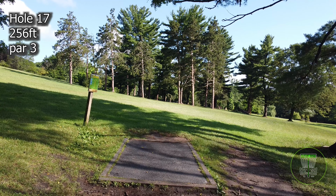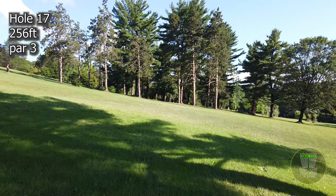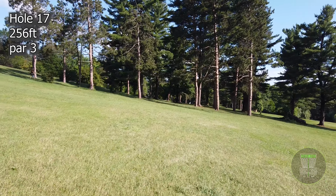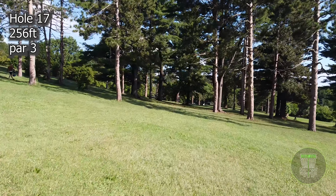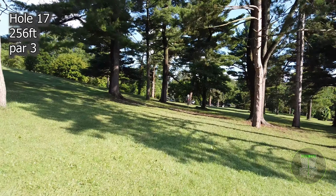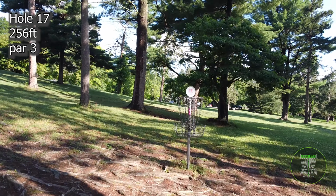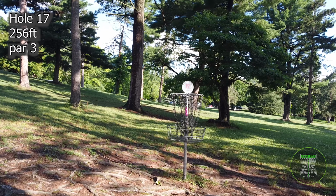Hole 17, 256, go straight at it. Grab a putter or a mid, whatever you have that goes straight, and throw it straight. That's pretty much it. There are big backdoor hyzer routes, both left and right, but those are just kind of for fun. Really, it's just get your straightest mid or putter and just throw it right at it. That's it. You can't really hyzer into it either left or right. It's just right there in front of you. This is an ace hole all day. Get that two. Throw it in. Make me proud.